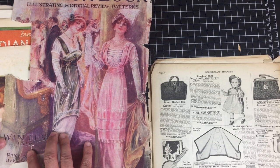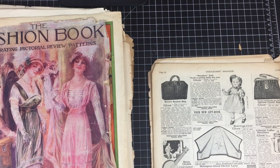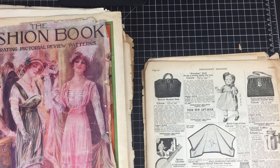And it is winter 1912. There you go. Price 20 cents.